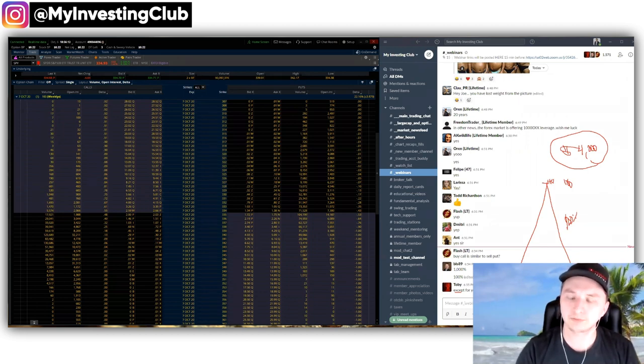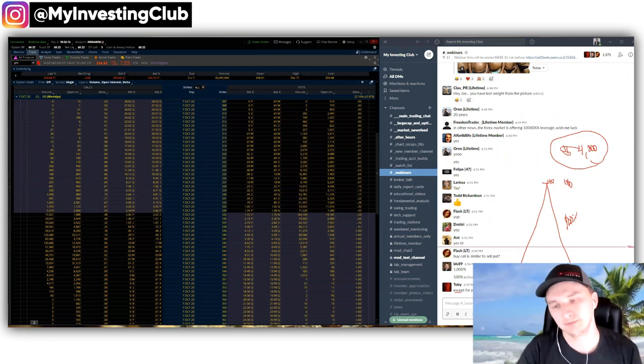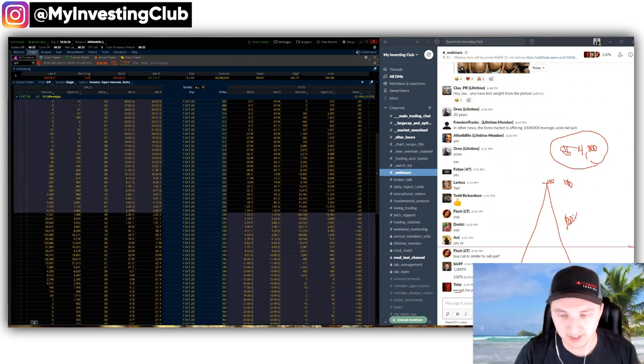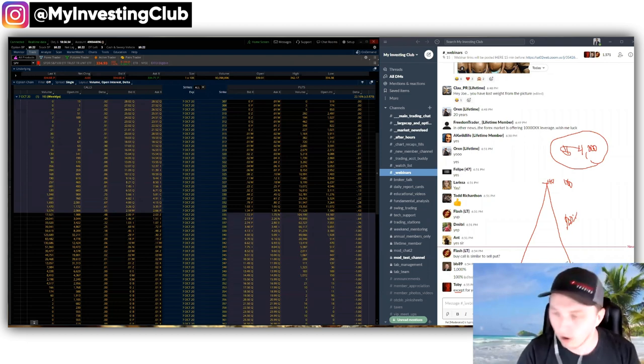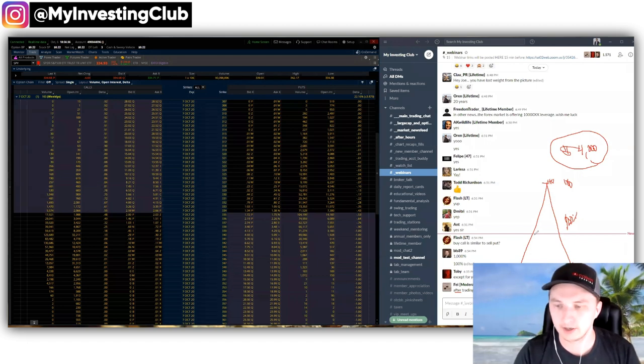So why do people short small caps so much? That's where the edge lies. That's where all of the edge is in small caps. They all look like this: 4 to 40, generally back to 4, sometimes to 0. They all go from 4 to 40 to 4. They all do it.